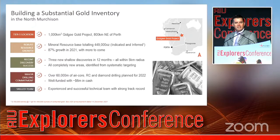2021 was a key year for Gateway and for the Gidgee Gold project. We announced an 87% increase in our mineral resources, which came on the back of about 1.5 years worth of drilling. One of the exciting things about that resource increase, apart from the fact we added ounces and added to the quality of those ounces with indicated resources for the first time, is that we saw initial mineral resource estimates for some brand new discoveries.